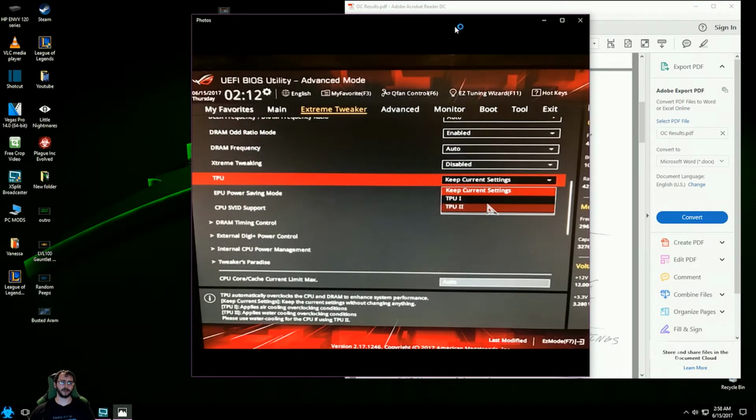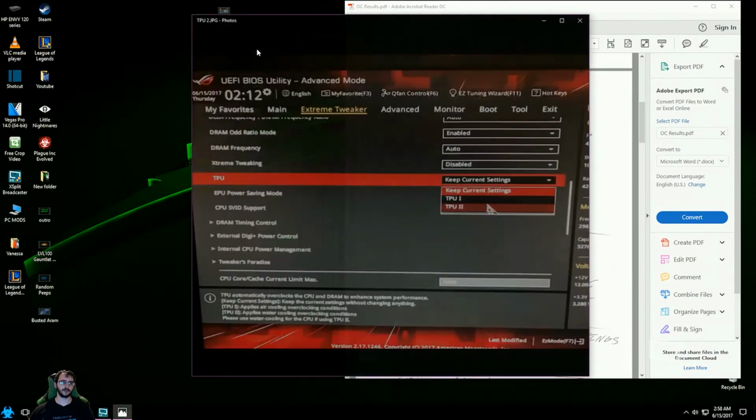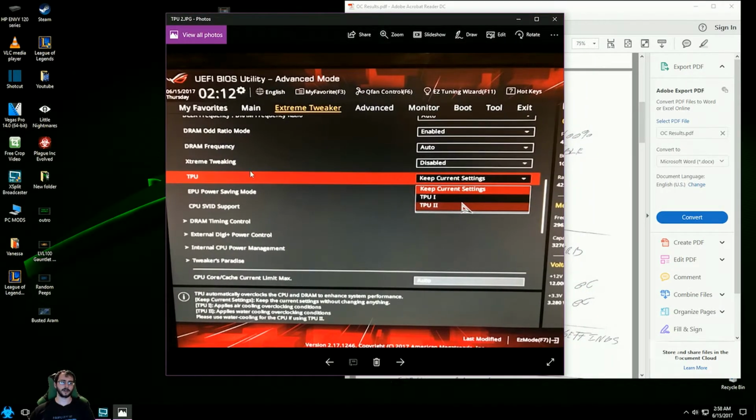and this is what that mode looks like in BIOS here. TPU, and you have 1 and 2, and you can see it gives you a description there. So that's what that's about.